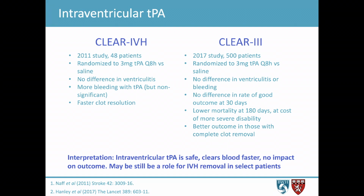CLEAR 3, done more recently, had 500 patients, similar protocol. Again, no differences in bleeding, no differences in inflammation. However, there was also no difference in the rate of good outcome at 30 days. There was a lower mortality about 6 months out, but at the cost of patients surviving with more severe disability. However, when the TPA was effective at removing the clot, so sort of a small intraparenchymal component, a lot of blood in the ventricle, and the ventricle cleared, patients did do better.